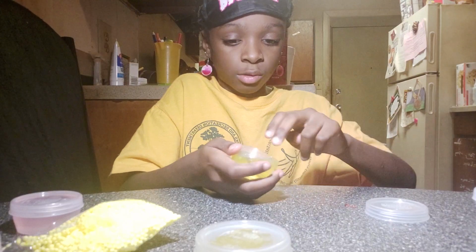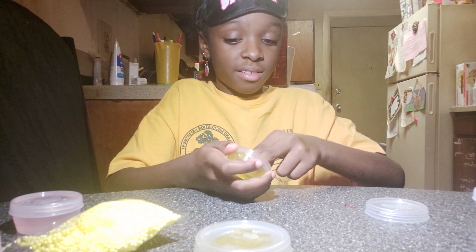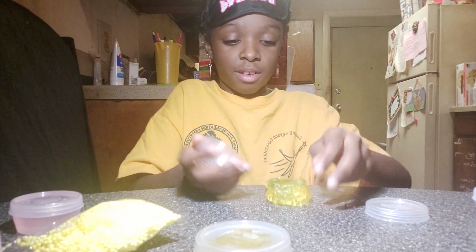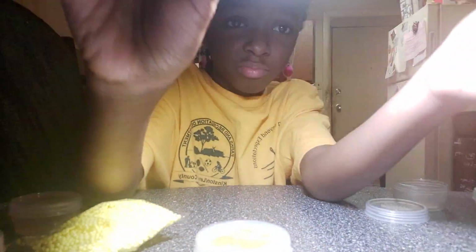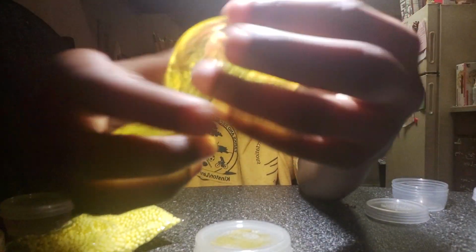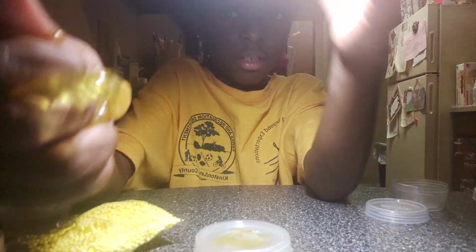Ooh, this one might be the one. This might be the one. And it's so pretty. The sparkly. It's so pretty and sparkling and stretchy. This might be the one.